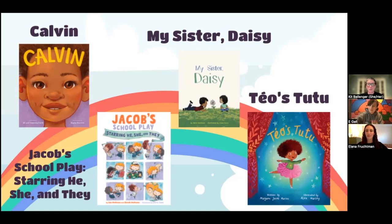Next, we have My Sister Daisy by Adria Carlson with illustrations by Linus Kersey, and this is from Capstone. This book actually has some similarities to Calvin, but this picture book uses first-person text and is from an older brother's perspective. It focuses on the family unit's understanding of the child's gender identity. And I really appreciated that this story shows a very realistic range of a sibling's responses, their desire to get it right after a sibling transitions and their frustration when they misgender or misname their sibling, along with a little bit of jealousy throughout the process. So this too is based on the author's family experience.